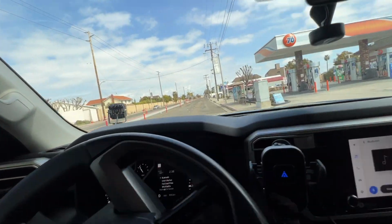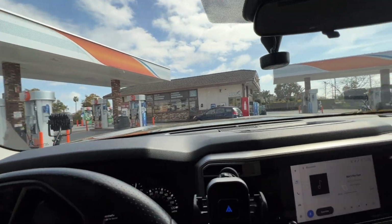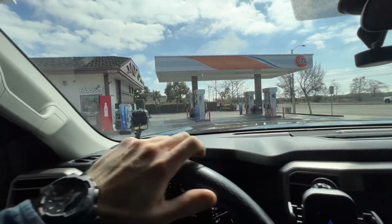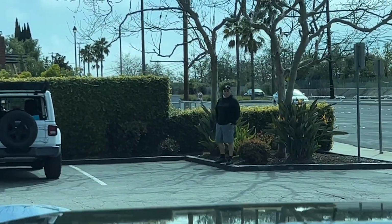Anyways, change of plans, meeting the guy who was picking up my sidesteps here at the 76. Says he has a white Jeep, and that looks like a white Jeep right there, and that looks like a man looking for someone with sidesteps. And just like that, transaction complete. Let's get back home and tint some windows.